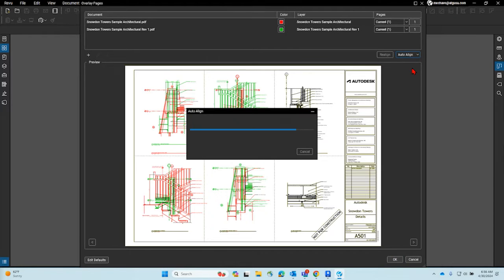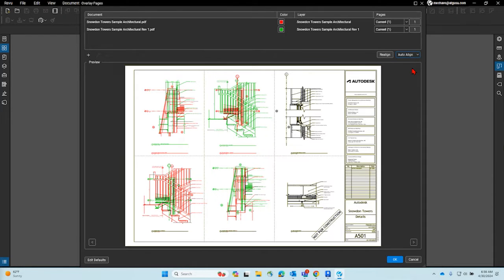Auto line. Didn't change a whole lot. Actually, looking at the title block, did that get worse? Go back to page align. No? Okay, maybe not. Yeah. So, realign.